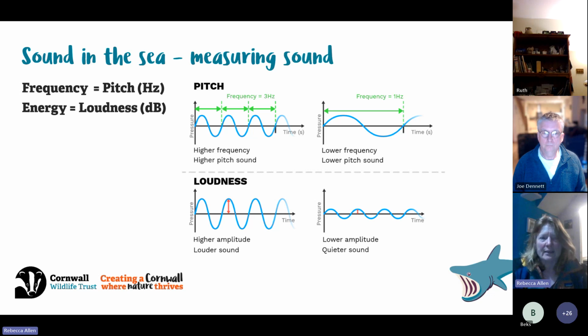Another thing that you'll find is that low frequency sound, so with a longer wavelength, it takes less energy for it to transfer longer distances in the ocean. And that has repercussions for the way that animals use those sounds, what sounds they make and how and why they're using them.